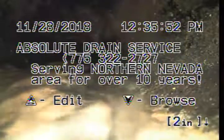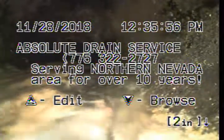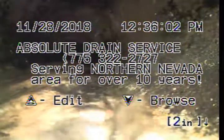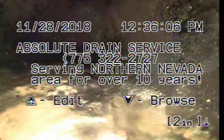1985. So what are you getting? Windsor. This is an abandoned drain service at 1985 Windsor, going in through the clean out in the front yard, facing the street, going towards the street.